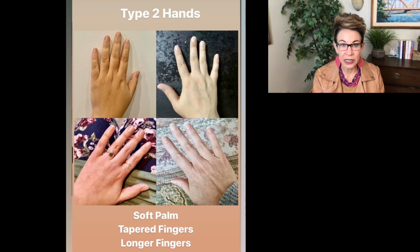Those are all type 2 hands. Again, look for the similarities. Longer tapered fingers, smooth, soft top of palm. The soft lines, they're not edgy, and there's an elegance to these hands. Soft palm, tapered fingers, longer fingers. Look at your hand. Where are you seeing your hand? Are you type 1 or type 2 at this point?